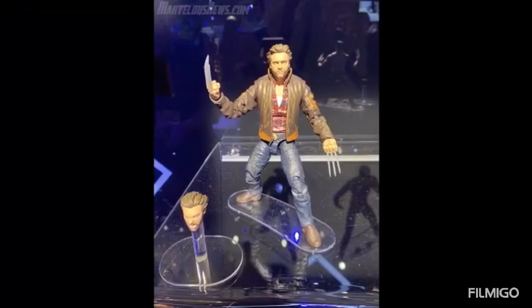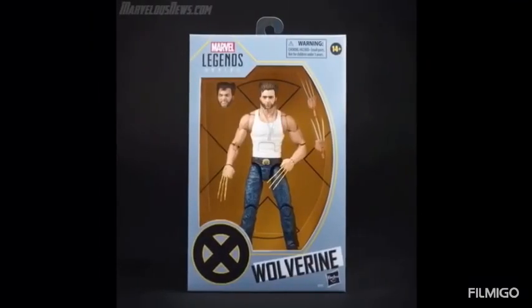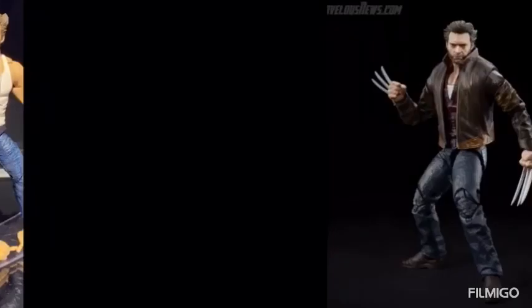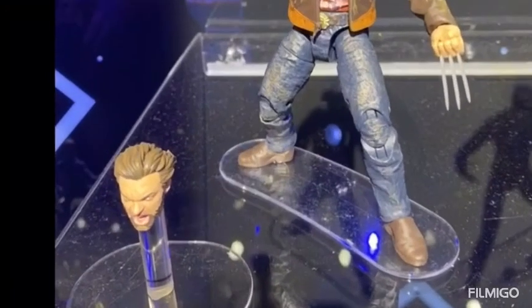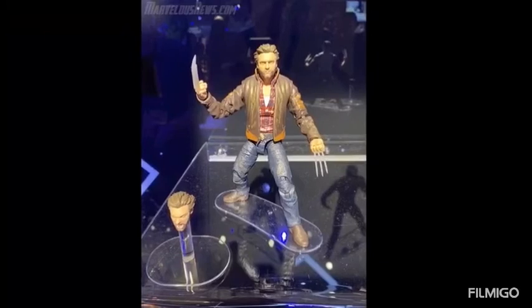Both of these head sculpts are actually different from the other ones. For the other Wolverine, you got a head sculpt that was like angry, with him gritting his teeth, and then you got another one that was just a stern, serious look. But then with this figure, you get a serious head sculpt, but with a slight smirk, and then the other one is just him straight up screaming. So he's got the jacket, he's got the jeans again, he's got the flannel shirt with the white shirt underneath that. Talk about a lot of layers. And he's got the nice claws as well.